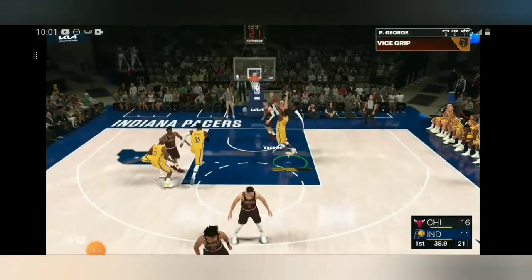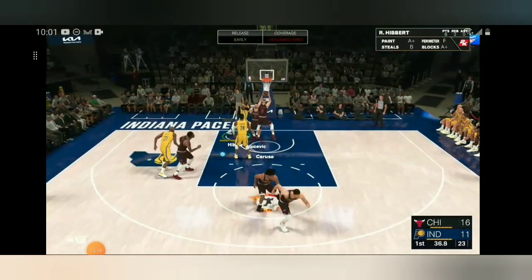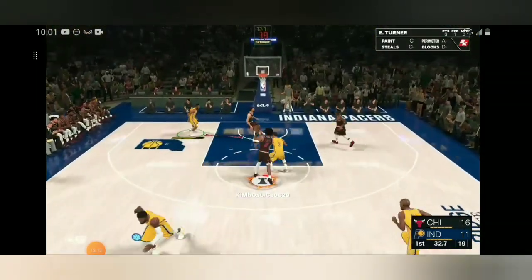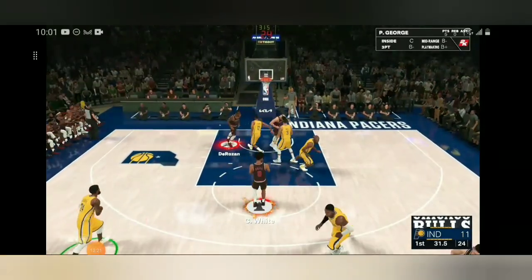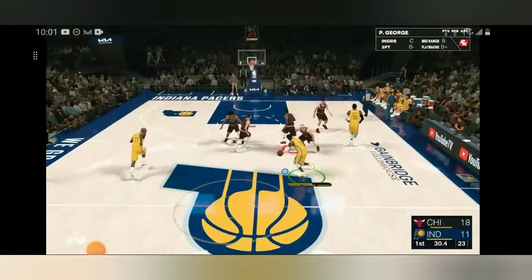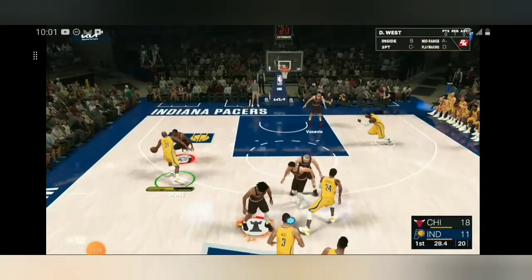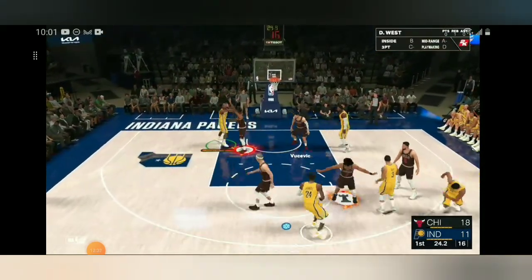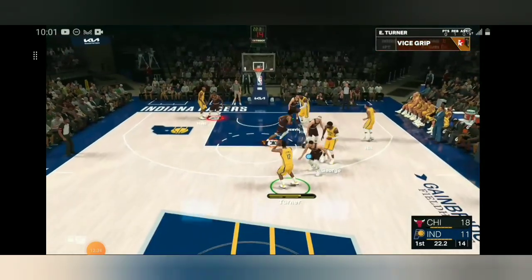Taking it to the rack with power. Hammering down the two-hand slam. And they fund this quarter. He's trying to shoot his way out of it. Assist from Kobe White. Any chance you get, you want to put yourself in a position to succeed, and that's what he did there. Great job of reading the floor, got to the rim, and made a play.